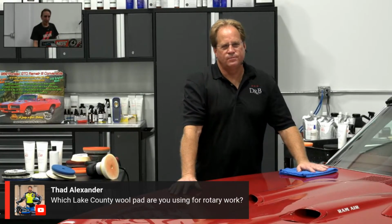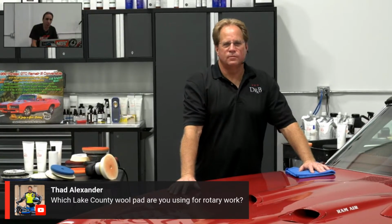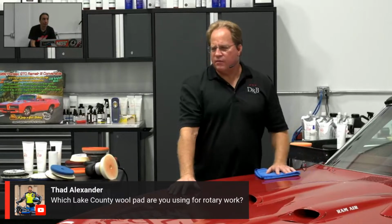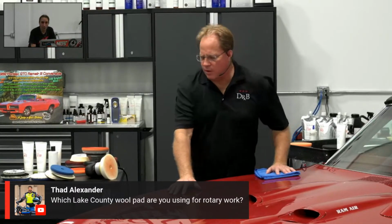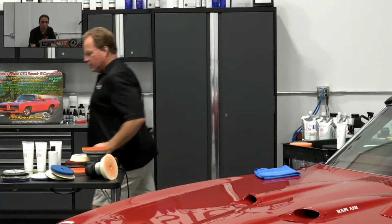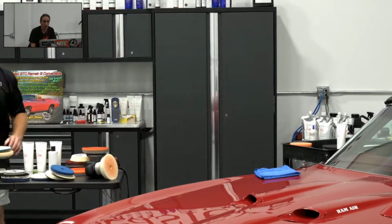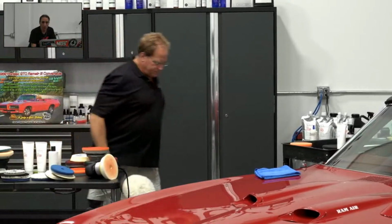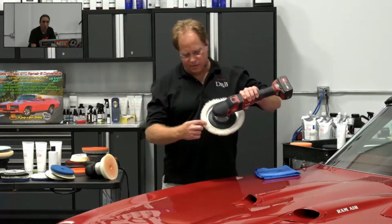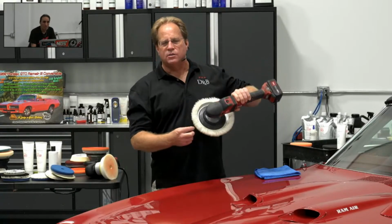Then we have, okay, he's coming back in here again. Which Lake Country wool pad are you using for rotary work? This is a 7.5. I forget the part number. Maybe it's on there. The thing I like about this one is the fiber length is about 1.25 inches long. They call it pile, but it's the length of the fiber. So here's the backing coming off. It's about 1.25 inches.